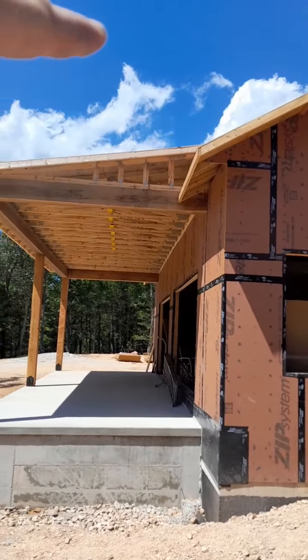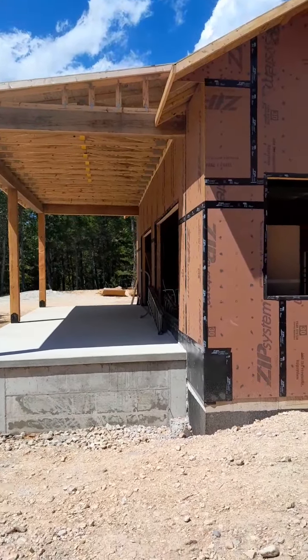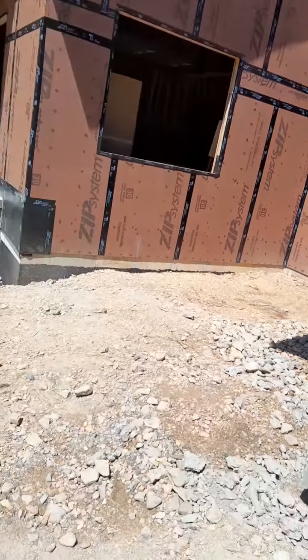Yeah, look at this fall. That's like 13 feet right there. I almost fell yesterday. Whoop. Forgot I was on a roof, apparently.